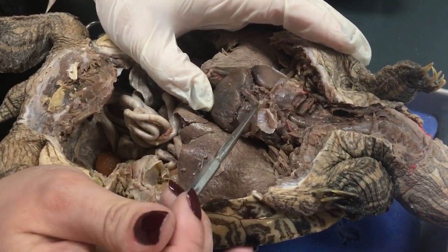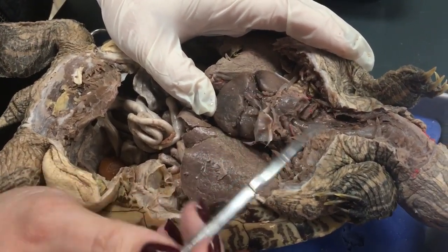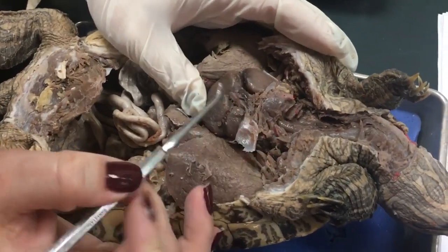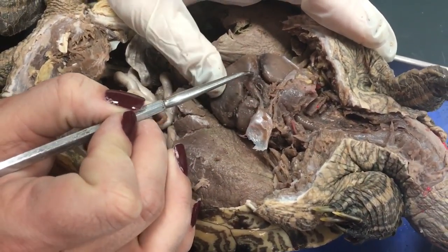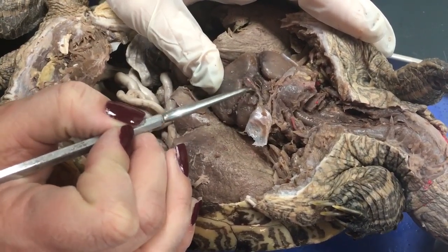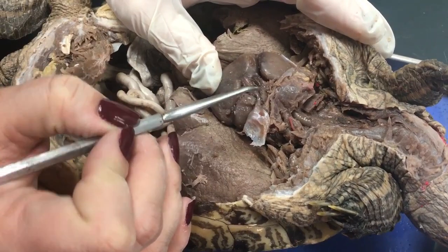Most reptiles do still have the 3 chambers that we saw in the amphibians. The only ones that don't have 3 chambers are crocodilians. They have 4. And then right here we see 2 very prominent blood vessels. This darkish colored one is the left aortic arch. And then this one that looks kind of like it's got a pinkish tinge to it, it's because it's been injected. This is the left pulmonary artery.